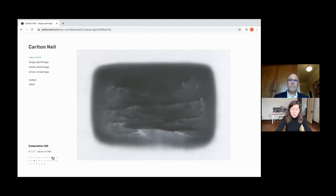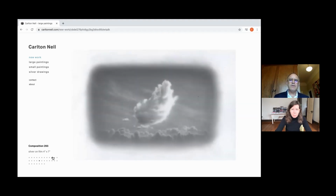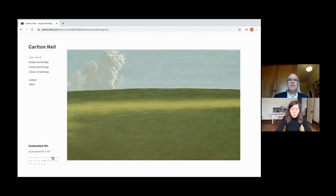Show us some more of your paintings. Okay, let's see. I'll scroll through. These are part of that group of drawings. But your texture is just so dominant. This is another small one.